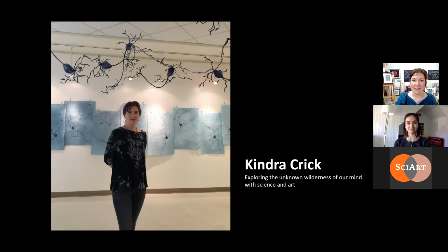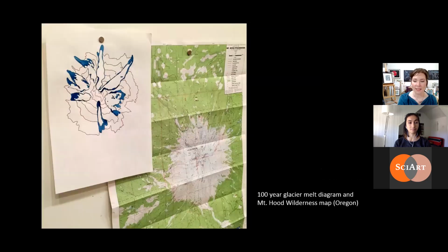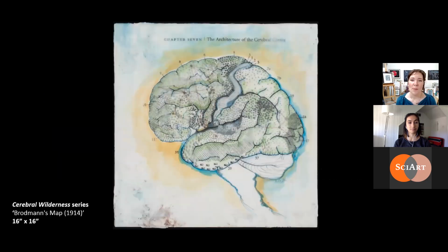So to start off, this is a series. This was in the EmBodied show using century-old maps, including the Brodmann map, which you can see here. This is a diagram taken directly out of a book on consciousness. It even references the chapter that it's in. And I see these as a landscape.